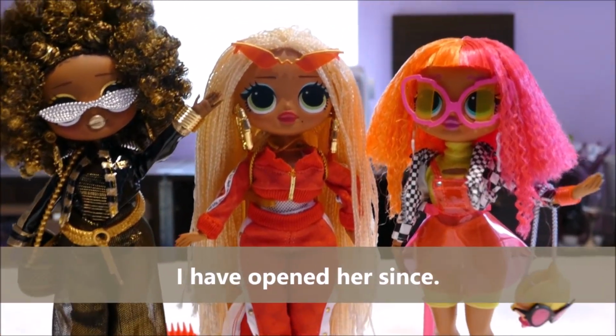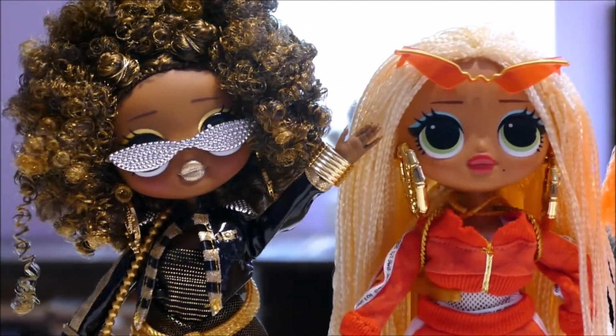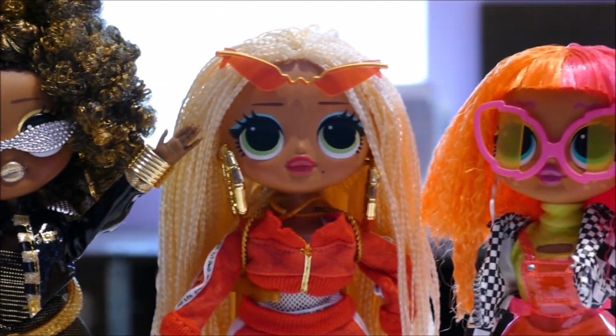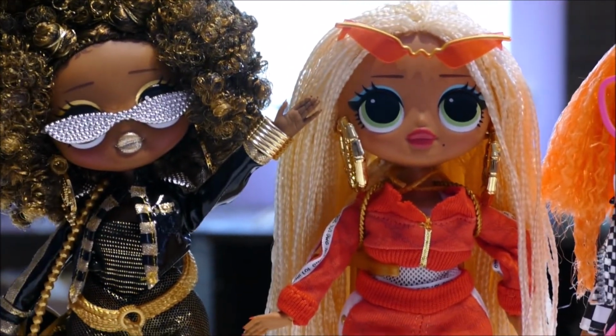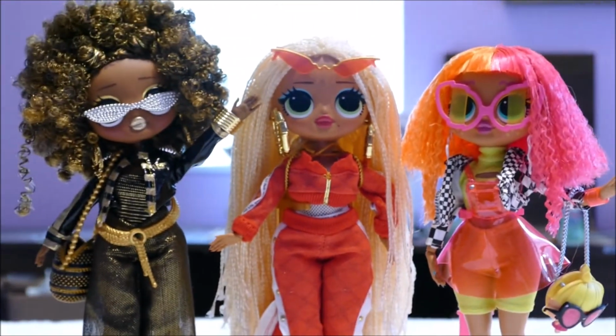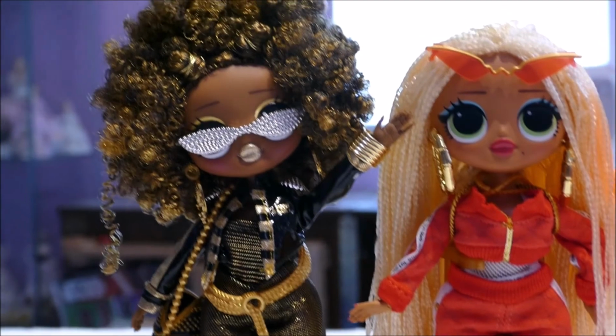I only have Lady Diva to open. I already have the limited edition Crystal Star. I think it's Crystal Star. My friend brought it for me, as well as getting me 3 of the Series 2 dolls. So I only need DJ from Series 2. I'm going to be opening them all.